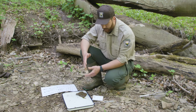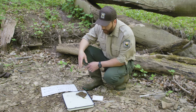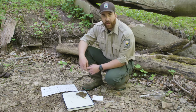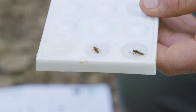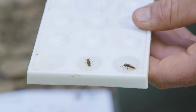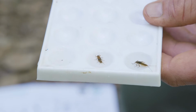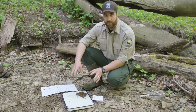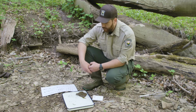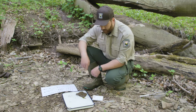So first, I just want to go over broadly what we found today. We found a lot of dragonfly larvae. Dragonflies, we know, like to fly around in the air, but part of their life cycle is a larva that actually lives in an aquatic environment, and they spend almost their entire life cycle in that aquatic larval state. So we'll take a look at those, see if we can identify those.